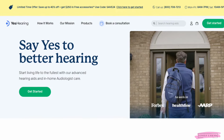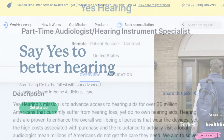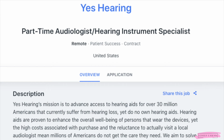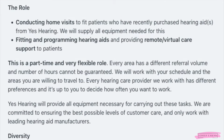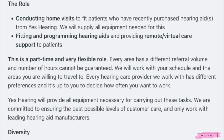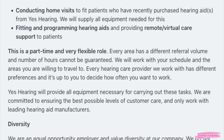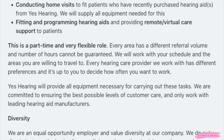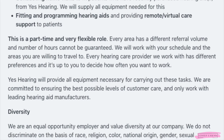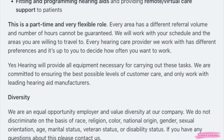Let's go ahead and move on to the next job, and this is going to be a job with the company Yes Hearing, and they're looking for a part-time audiologist, hearing instrument specialist. And so with this job, it is part-time, but you will be doing some traveling because you're going to be conducting home visits to fit patients who have recently purchased hearing aids from Yes Hearing. They're going to supply all the equipment that you need. You're going to be fitting and programming hearing aids and providing remote virtual care support to patients.